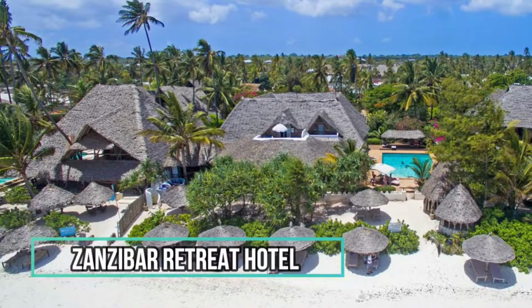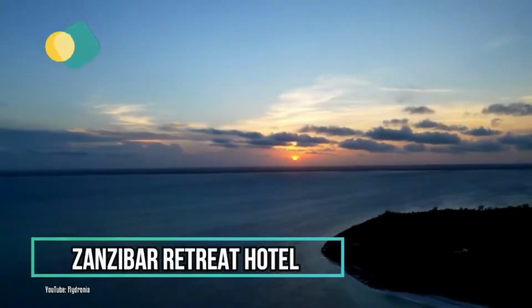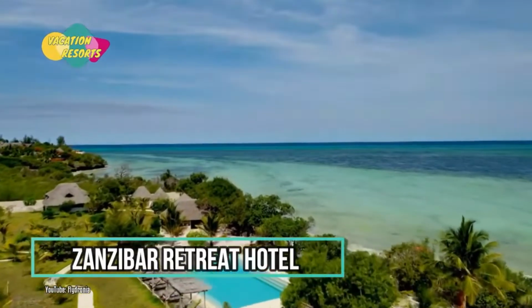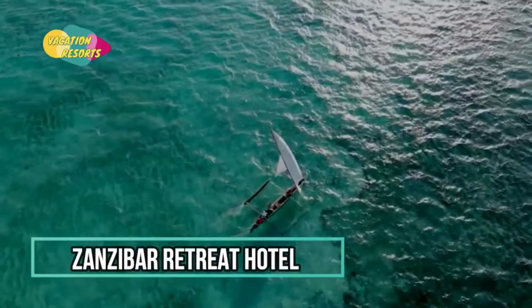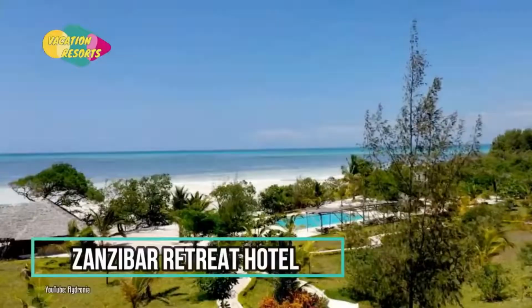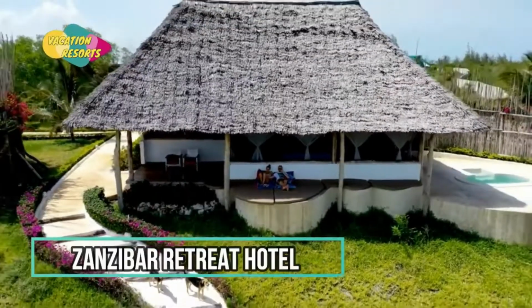Zanzibar Retreat Hotel. Zanzibar Retreat Hotel is a 10-second walk from Matemwe Beach and features an outdoor pool and a restaurant. There is air conditioning in all of the rooms, and some of them feature a seating space. A hairdryer is offered on request and comes with a shower and a private bathroom.